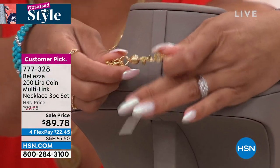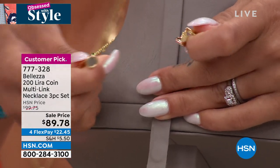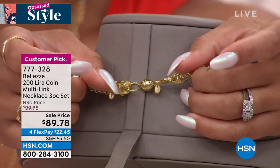This is a magnet. You know, we sell this magnet on its own. It's like $25 on hsn.com. This is already included. This is substantial. So you get the layered look without having to worry about all the necklaces individually.